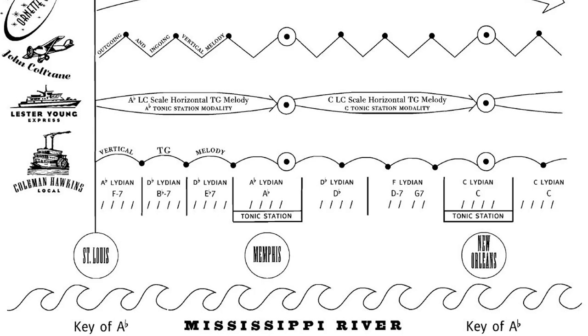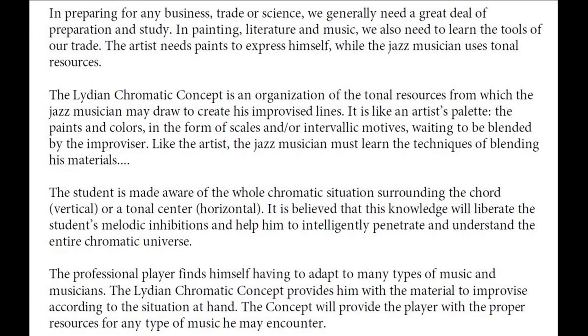It is believed that this knowledge will liberate the student's melodic inhibitions and help him to intelligently penetrate and understand the entire chromatic universe. The professional player finds himself having to adapt to many types of music and musicians. The Lydian chromatic concept provides him with the material to improvise according to the situation at hand. The concept will provide the player with the proper resources for any type of music he may encounter."